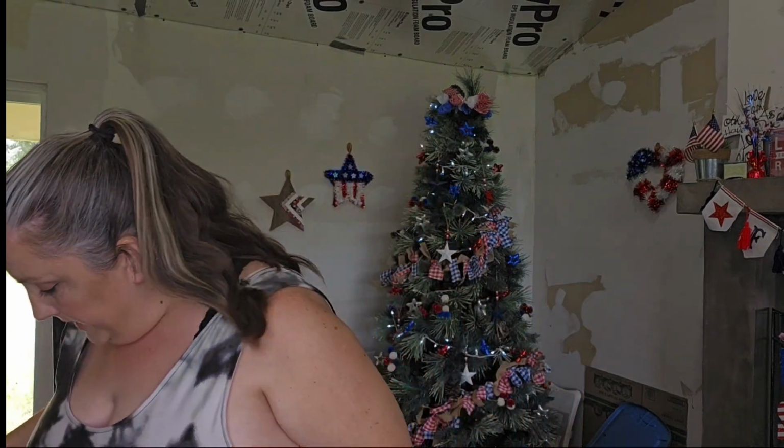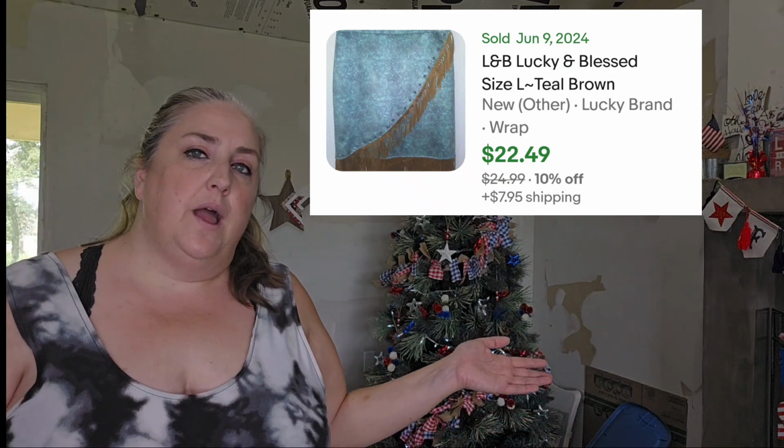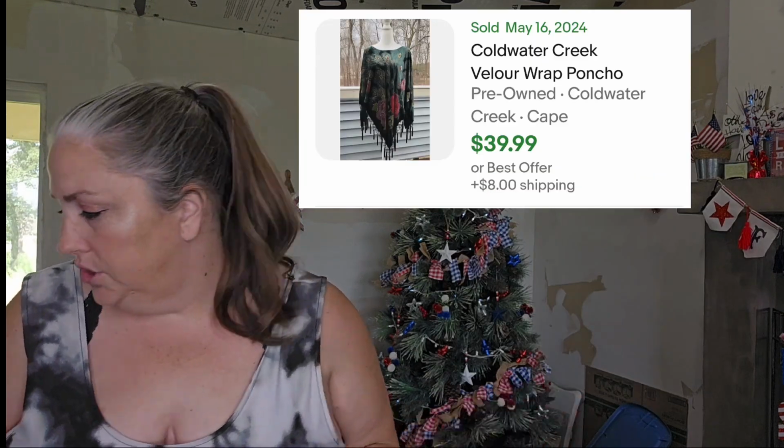Now I did get this for $2, which I thought was a great deal. I could not find an exact comp for this. I did find a few similar items, and so I'll share them here. My goal is to get around $20 to $30, hopefully.